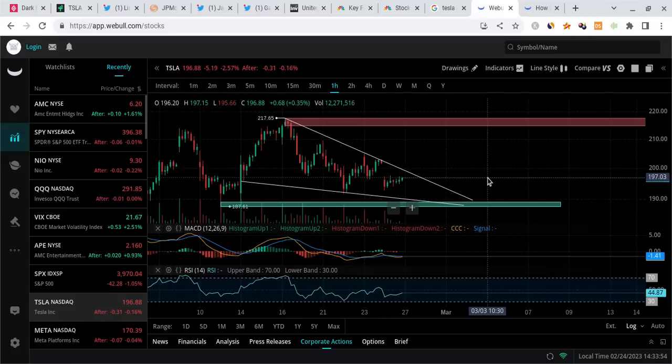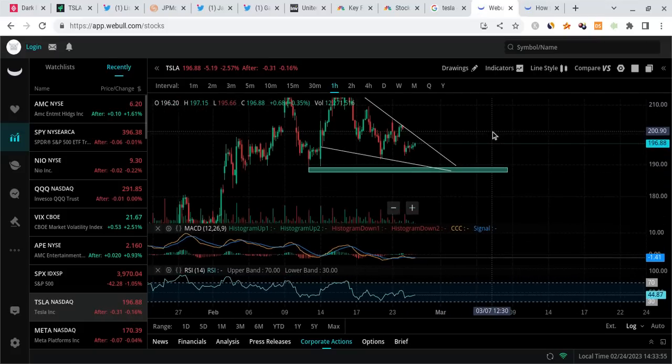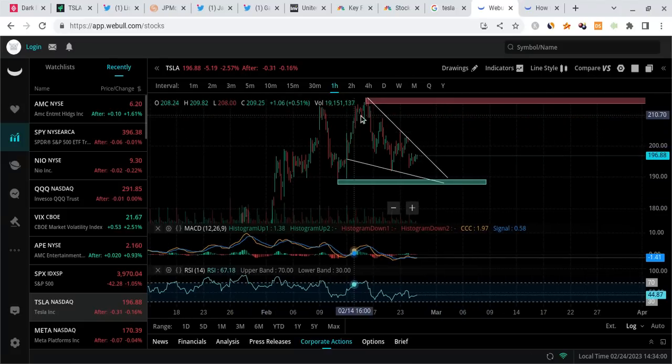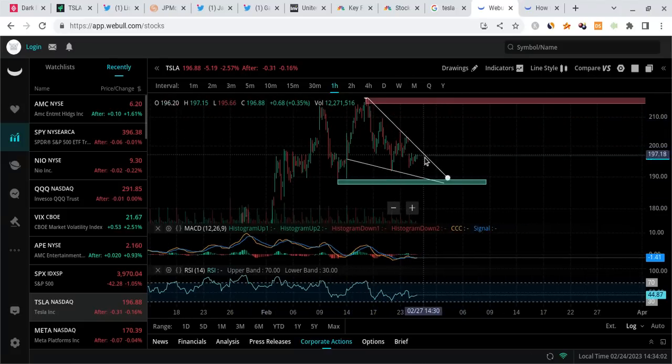Looking at Tesla, as of right now, we can see that this is resembling a bull flag pennant formation where Tesla was on a very nice uptrend and this thing has been now slowly getting tighter as it downtrends, and we could see a breakout to the upside as we approach Investor Day.